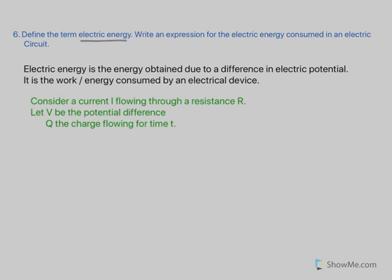Define the term electric energy. Electric energy is energy obtained due to a difference in electric potential. It is the work or energy consumed by an electrical device. Whenever there is a difference in potential, current begins to flow, and as this current flows, energy is developed. This energy can be used to do work. This is called electric energy. So I repeat again, electric energy is energy obtained due to the difference in electric potential, the work or energy consumed by an electrical device.